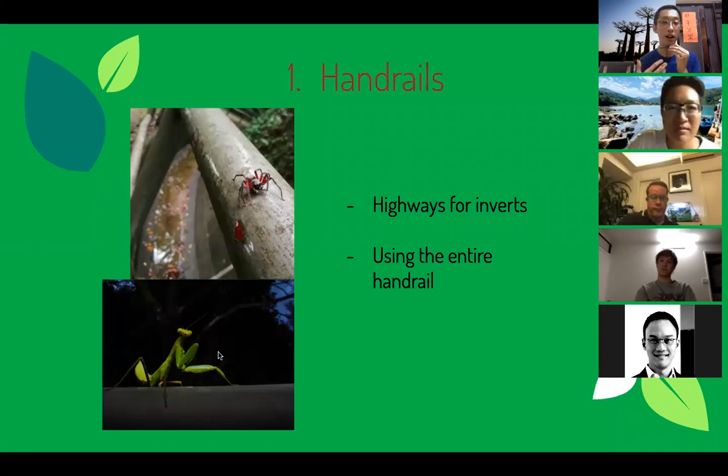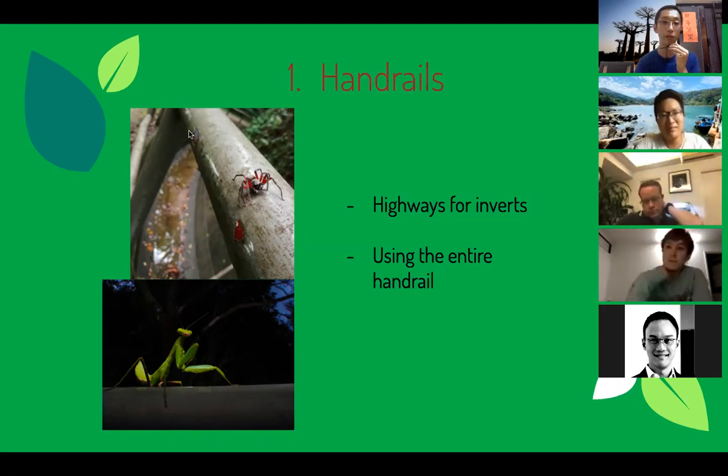Now, handrails are what we call the highways for insects. So they use these handrails to travel around. So you can see ants traveling along, spiders as well, mantises. And they're also resting sites. You can sometimes find spiders resting on the underside of the handrails. And also something else is that I've seen jumping spiders actually use the handrail. They sit at the bottom here, and then they pounce, and capture prey from many different places on the handrail. So invertebrates and arthropods have fully utilized the handrail to their full extent.